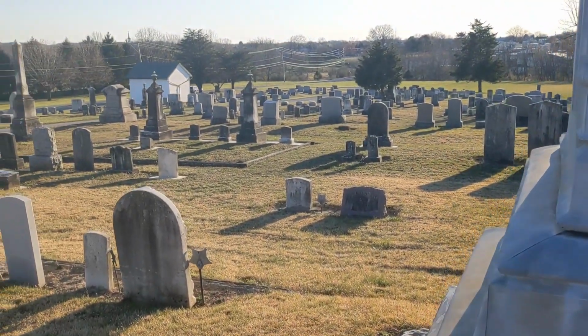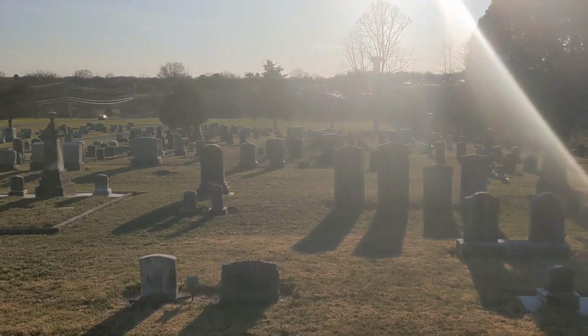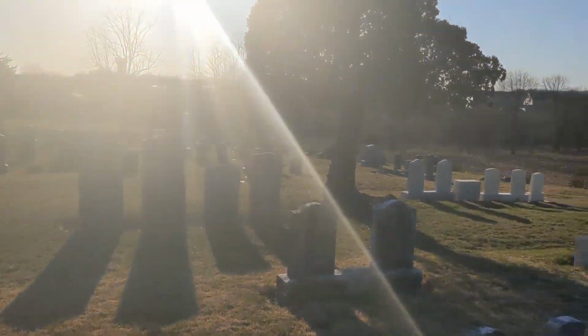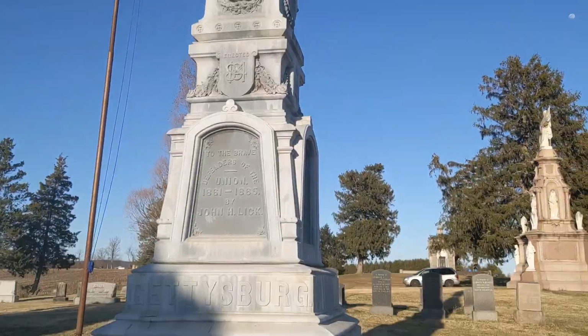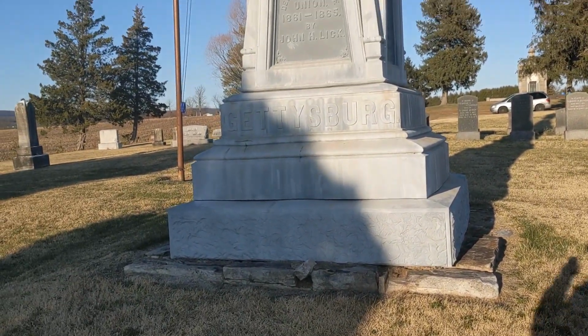And this is the Sentry Monument here in Fredericksburg, Pennsylvania at Cedar Hill Cemetery. It's just northeast of the town on the hill, sort of overlooking it. It's neat because the Sentry is in essence not only standing over these men that are buried here that served in the Civil War, but also looking over the town of Fredericksburg.